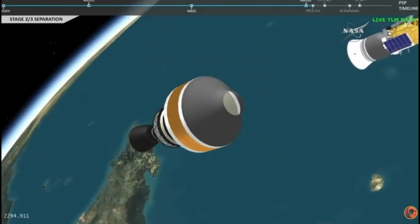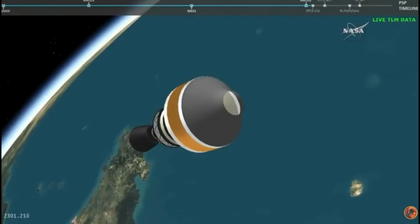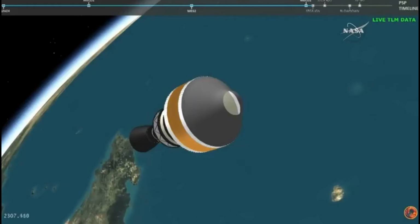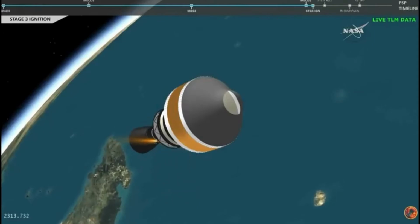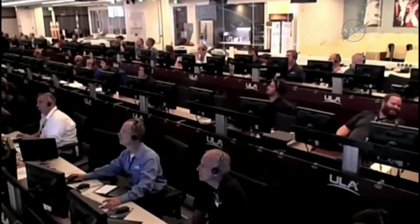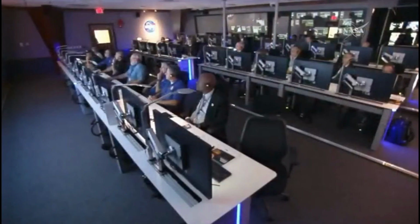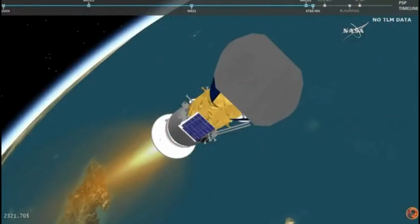And visual cue there of separation. And third stage telemetry. And we have acquisition of third stage telemetry. And we did see ignition on the third stage, seeing chamber pressures, seeing some periodic dropouts of telemetry.